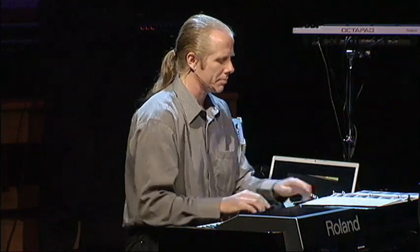But before we go into checking out these new models and these new sounds, I want to play a little bit of a piece from the original V-Piano so you can get a reference of the sound in this room. This is from the original Vintage Piano 1. I'm going to play an arrangement of a Chopin waltz.